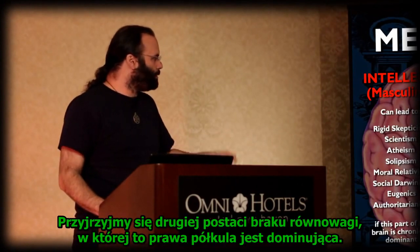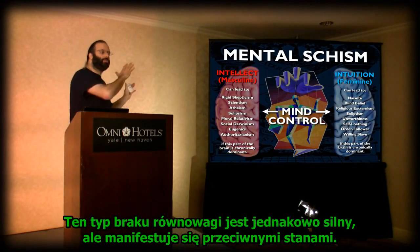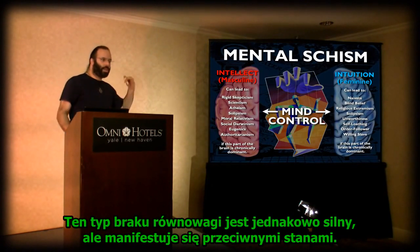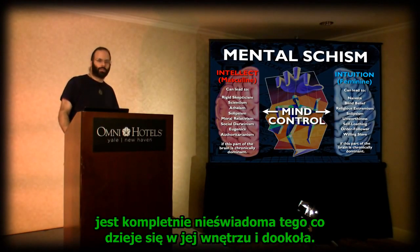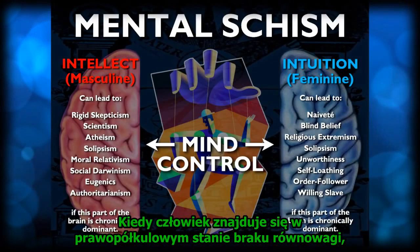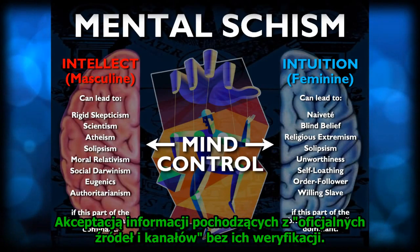Let's look at the other form of imbalance. If the right side of the brain is chronically dominant, this leads to a similar kind of imbalance, but in the exact opposite form. The brain is still completely imbalanced, therefore the person's not in a high state of consciousness. They're completely unconscious to what's really going on within them and around them. But the manifestation is generally the opposite of the left brain forms of imbalance. So if you're in a real right brain imbalanced state of consciousness, this will lead to naivete, believing anything you're told, accepting things from quote unquote official channels and official sources without actually checking into them for yourself.